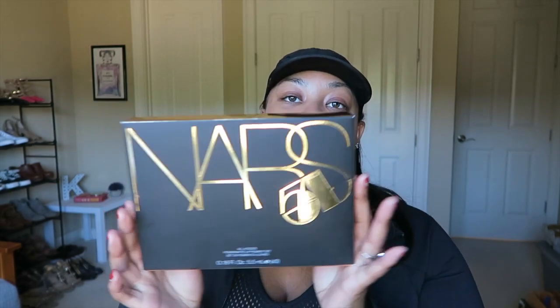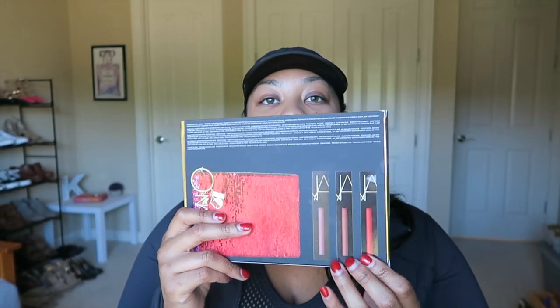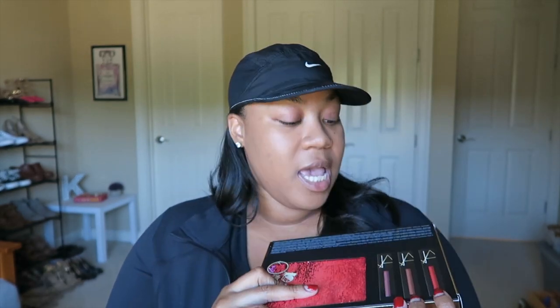Okay, the next item that I picked up is this Nars Studio 54 gift set. This is what it looks like. It comes with a little pouch, a key, not a keychain, but it has like a charm on it. Really cute for the holidays, and 3 colors. The colors in here are American Woman, Funky Town, and Fly Robin Fly. And I'm not sure what shade they are, but it is a mauve, a nude, and a red. And this is going to be really, really cute and chic for the holidays.